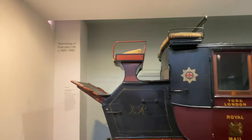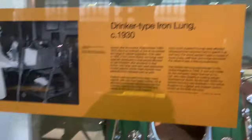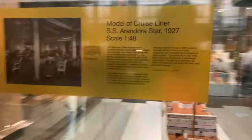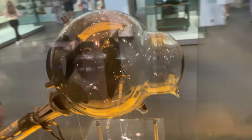Royal Mail, between 1820 and 1880. London Royal Mail. Holy shit, an X-ray diffraction machine.